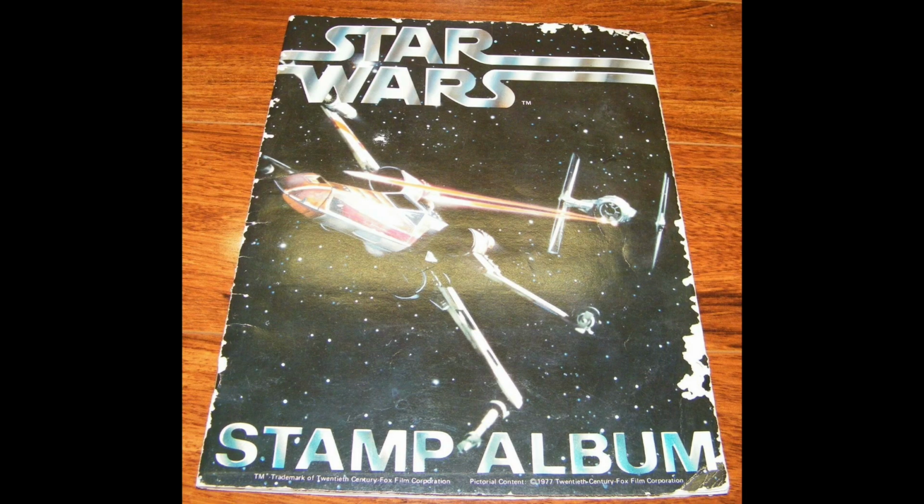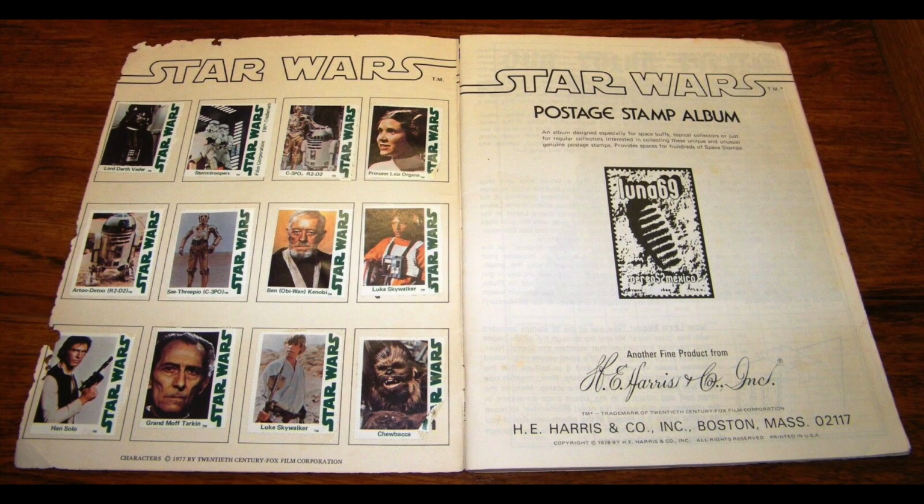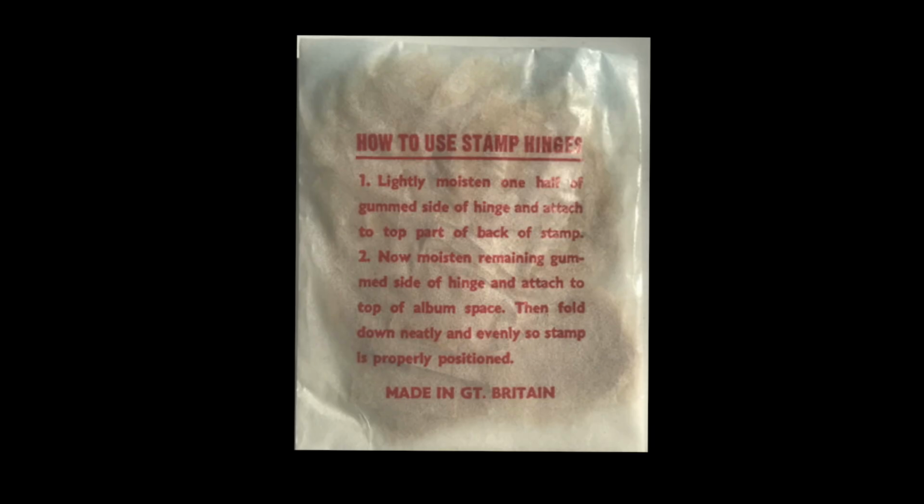As for the album itself, it's not even Star Wars related. Can you believe that? What a ripoff, right? The album with 50 pages to stick your stamps on, but they were all about space or space facts. They weren't Star Wars. I would at least want to stick my stamps on something Star Wars related.